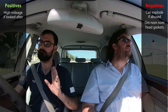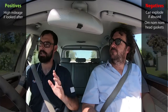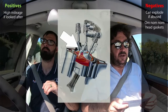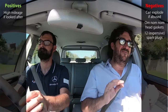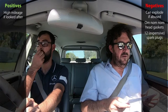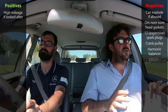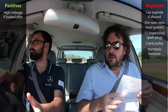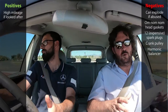So, with the 2.6 there are grenading and overheating head gasket problems. It's a twin spark engine, which means there are 12 quite expensive spark plugs, platinum. If you save on those, you're going to save on other things, and then the motor is going to start degrading. The early ones can have a broken crankshaft pulley or harmonic balancer. But from my research, including some very knowledgeable American sites, it was the very early ones, and by the early 2000s, definitely mid-2000s, it was sorted out.